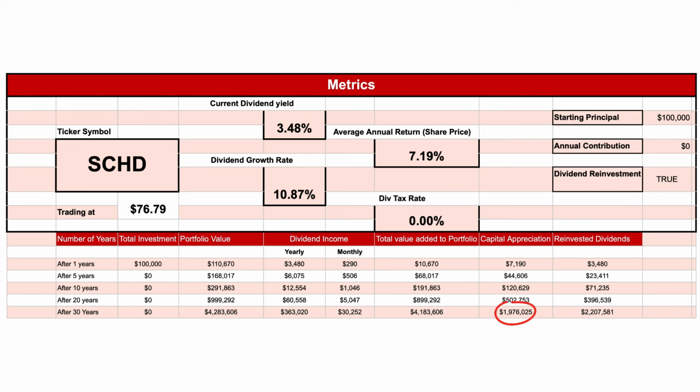The total value added to your portfolio would be $4,183,606, with $1,976,025 coming from capital appreciation and $2,207,581 from reinvested dividends. This highlights the importance of not only choosing the right ETF, but also the power of reinvesting dividends for long-term growth.